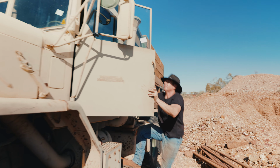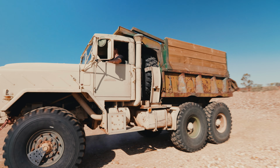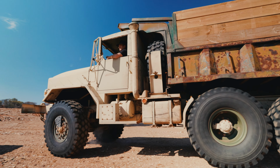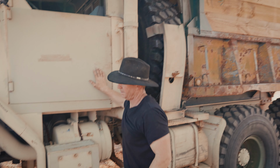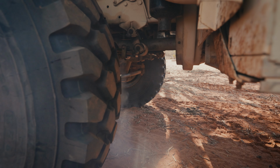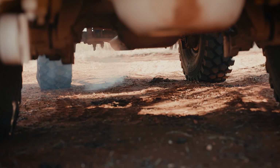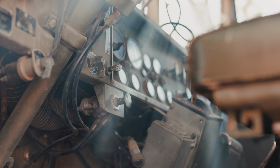We've got a 6x6 truck that we recently brought in from the US. It's an M932A2, an ex-military truck from the US. At the moment we've got what they call a blow-by problem. So a little bit of the oil's getting past the rings and burning off, and it's blowing out the top of the engine. So we've got a little bit too much smoke going on. We're just having a look at it now.